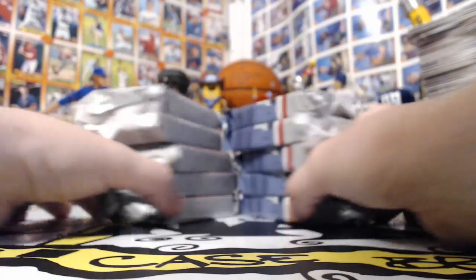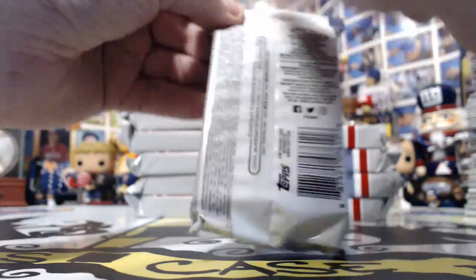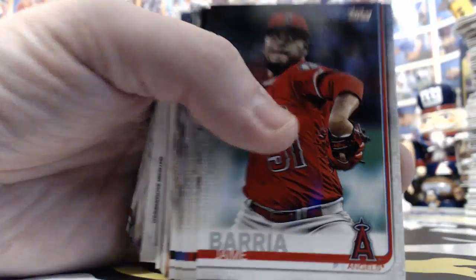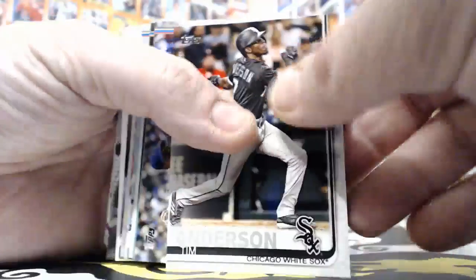All right, good luck, guys. Three more hits in this box. Yeah, they're pretty accurate with the hits. It always says on average or something, but with Topps Jumbo we've gotten our three hits in every box. Sometimes with some products you'll get shorted a hit, or you might get an extra hit, but they're pretty on point.